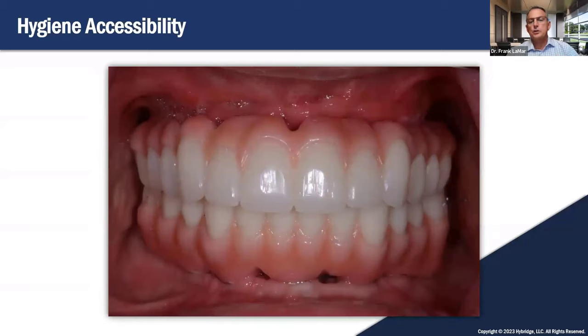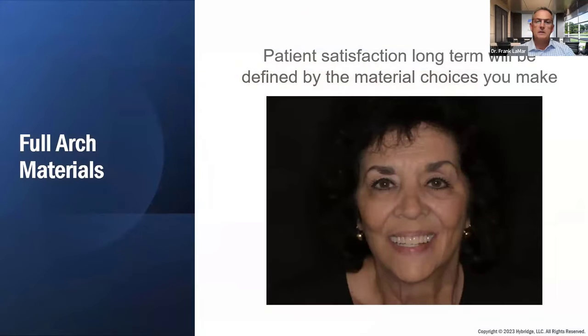So embrasures should be, I would say, generous. The patient should be able to lift the lip up, see that embrasure, and be able to access it. So again, we want to make sure that we can add material or subtract material based on the manual dexterity, the accessibility, where the tissue is. So materials, going back to the title of this lecture, materials do matter because you need to be able to adjust them. And it does correlate to implant success, in my opinion.